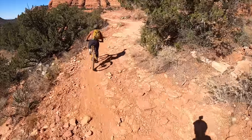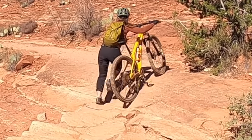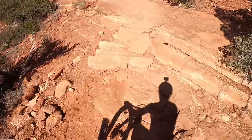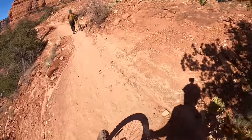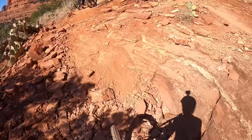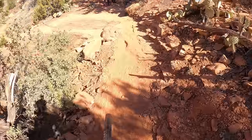Wow, this is so cool. Yeah, that looks pretty messed up. I feel like I don't know how to approach it all. Yeah, I don't know. Let me drop my seat. I'm curious how these tires grip. Almost. Yeah. It's steep.